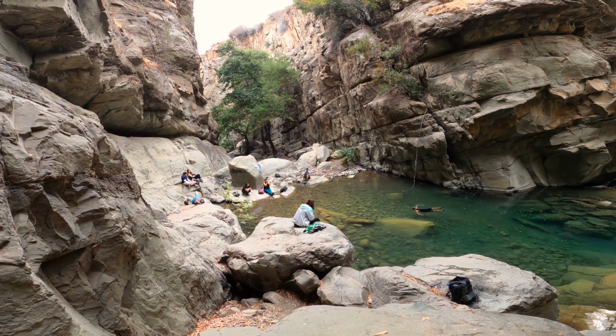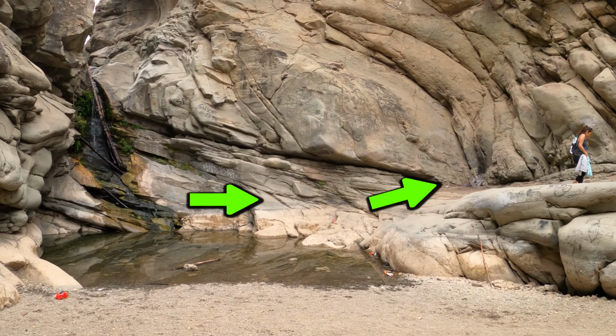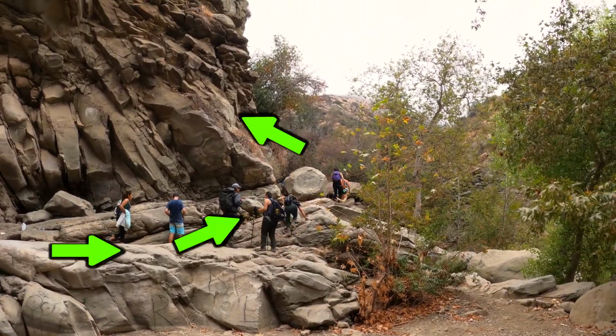In this next part of the hike, I'll be showing you exactly how to get to the Punchbowls. To the right of the waterfall, there's a trail that goes up and behind the waterfall. This part is steep, but before we go any further, let's look at a map of some of the landmarks we're going to come across.